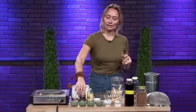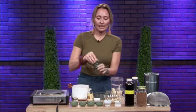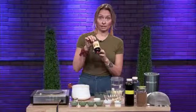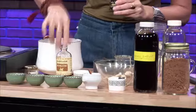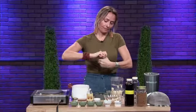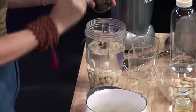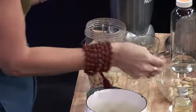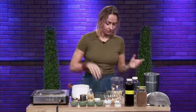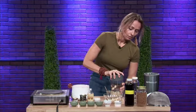And then I'm going to add a little bit of raw vanilla. You can get raw vanilla powdered, or you can get it in liquid form. I'm going to put a little bit of that in here. Nice little flavor, about a half a teaspoon. And then that's it. I'm going to blend it up.